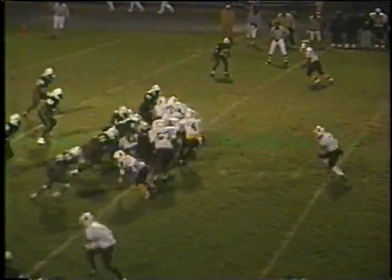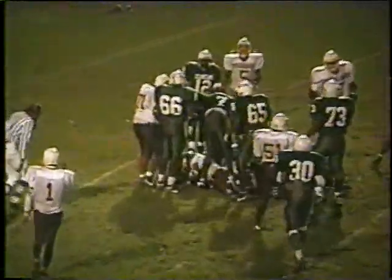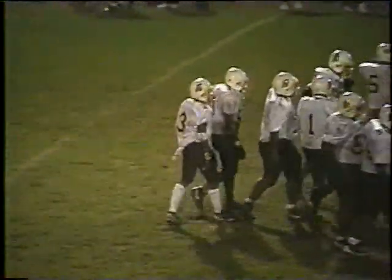Second down and 13. Black with the give to Marquise Wallace. Tailback Wallace has been another fine ball carrier for the Trojans, getting his first carry of the ball game.